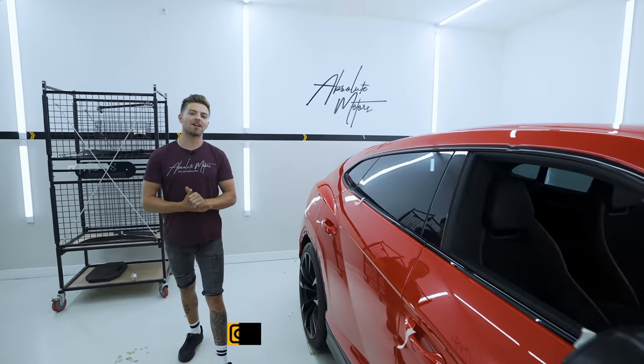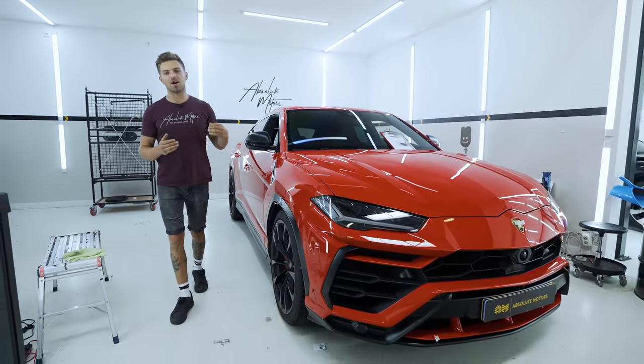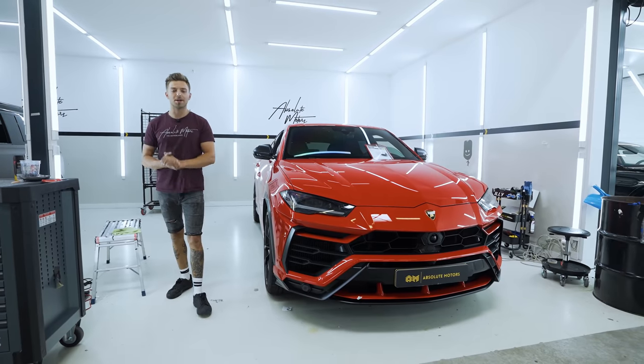We are also gonna give it another set of downpipes and make it way louder because we love that on a Urus. And it's gonna get some Novitec carbon parts. We have already removed the stealth PPF from the car. It is washed, it just needs stripping, and then we are ready to get underway with the wrap.